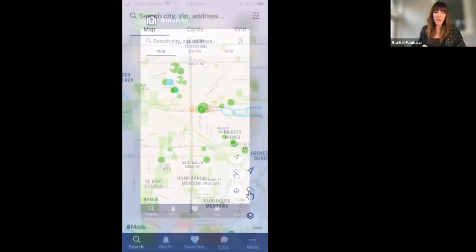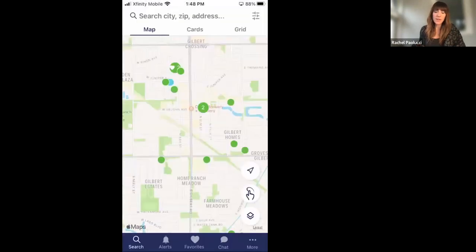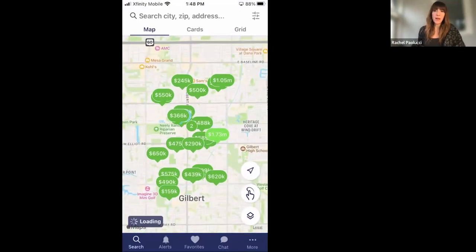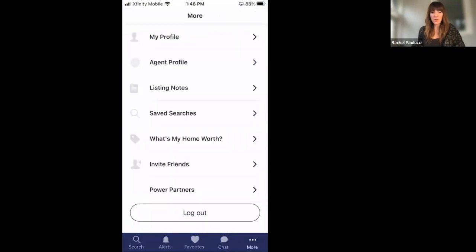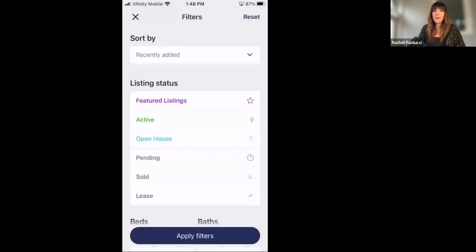The second new feature, actually, I'm going to reopen. Then I want to show you all something that's going to help with your listings. So of course, this app is great for buyers. They can search stuff, and we want to pull through that stuff too. But now you guys have this new filter called featured listings. This just got put into place for you all.